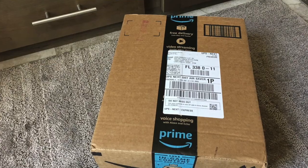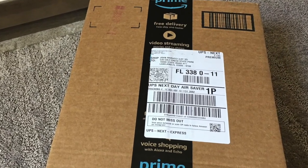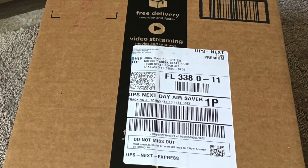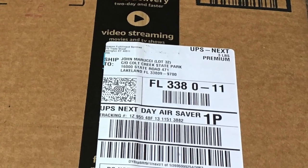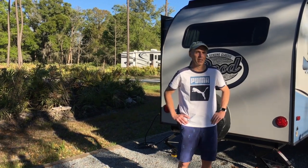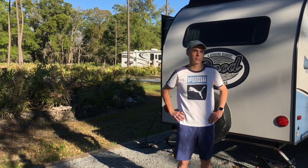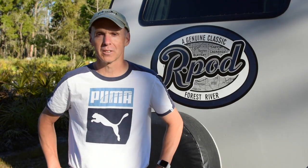Very helpful. We actually had a couple Amazon packages we needed to pick up, so we had them sent here. It was no problem to send them right to this location, which is, by the way, off the beaten path and pretty far from Lakeland, Florida. But it was no problem getting them sent here and just picking them up at the ranger station. The ranger station is about 2 miles up the road from the campsite here. So it worked really well. Appreciative to the folks at Colt Creek for allowing us to do that.